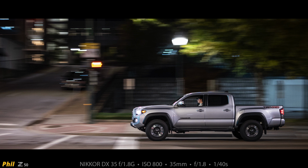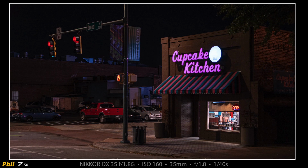This is the intersection of Market Street and 5th Street, and I made so many panning blurs, and the good news about that is I'm able to be really picky and only share the really good ones. I thought this one of this gentleman in his Toyota truck was really good. And then we moved a block down.